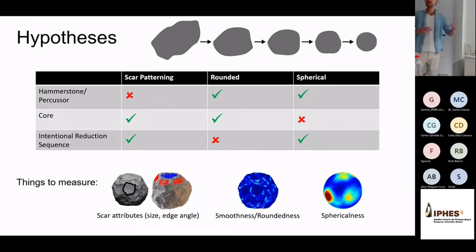If it's being used just as an expedient core, then we should see some sort of scar patterning, even if it's a very expedient core reduction strategy. There should be some pattern to the scars that we see. As Sanuni demonstrated, we could even expect it to become more rounded. But I would argue there shouldn't be a tendency for them to become actually spherical.